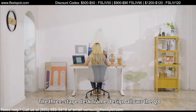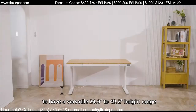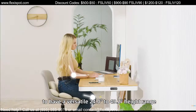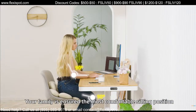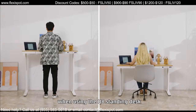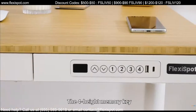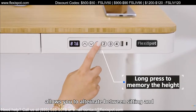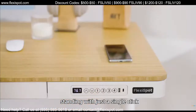The three-stage desk frame design allows the Q8 to have a versatile 24 inches to 49.2 inches height range. Your family is ensured the most comfortable sitting position when using the Q8 standing desk. The 4-height memory key allows you to alternate between sitting and standing with just a single click.